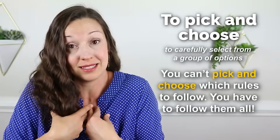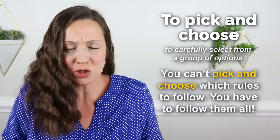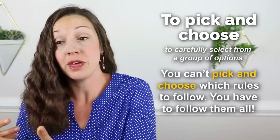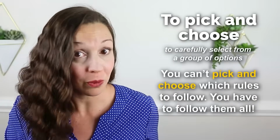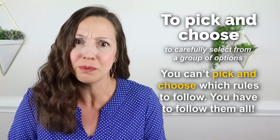It's the parent's decision. So you could say this expression, you can't pick and choose which rules to follow. You need to follow them during the week and on the weekend. This is a great way to use this expression in a negative sense. You can't pick and choose.